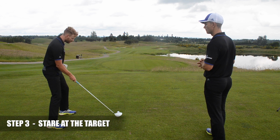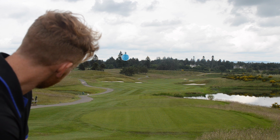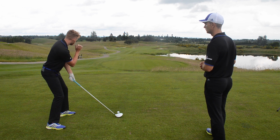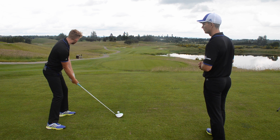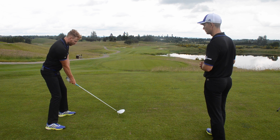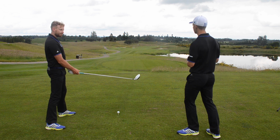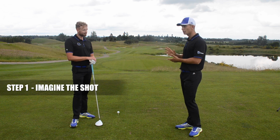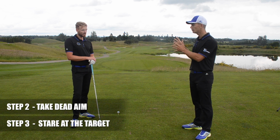So what we like to do is to stare at that target. I'm going to stare at my target, and I'm still attaching the image every time I stare out there. Every time I'm looking out at that target, I'm looking at the tree, I'm seeing my ball flight. And then from there I really want to commit to everything I'm seeing when I'm looking out in front of me. Okay, so we've got 3 steps. First of all, imagine that perfect shot that you want to play. Number 2, take dead aim. Then really focus on that spot and then really commit to the shot.